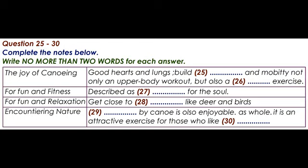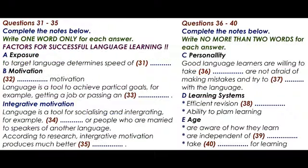That is the end of part 3. You now have half a minute to check your answers. Now turns to part 4. Part 4. You are going to listen to a lecture on language learning. First, you have some time to look at questions 31 to 40.